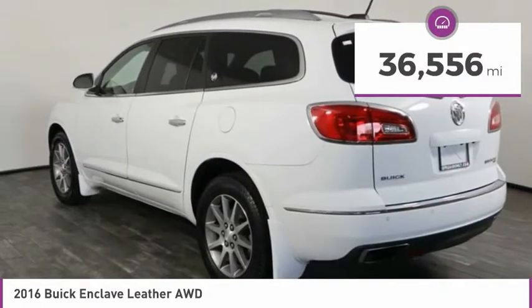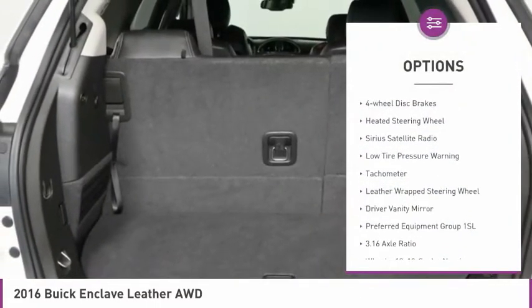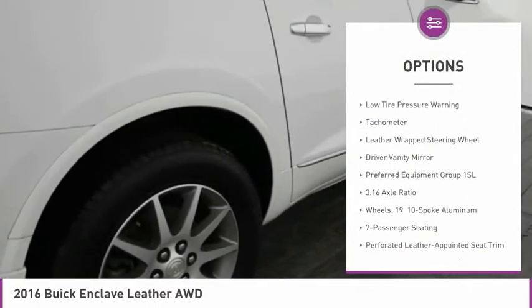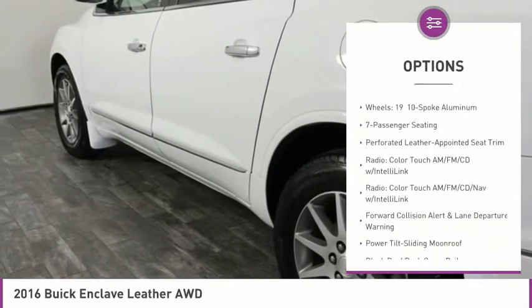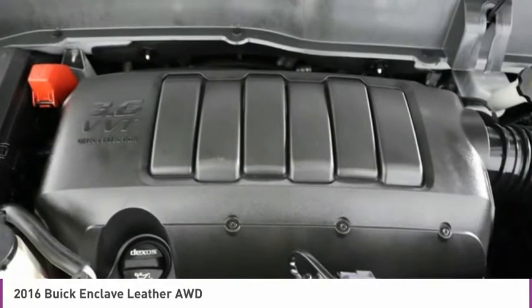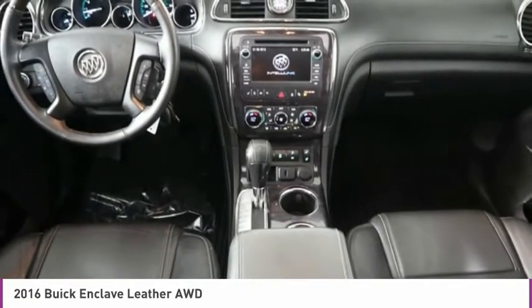Here are some of this vehicle's great options: electronic stability control, power liftgate, brake assist, 4-wheel disc brakes, heated steering wheel, Sirius satellite radio, low tire pressure warning, tachometer, leather-wrapped steering wheel, driver vanity mirror.